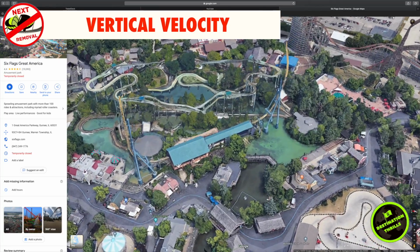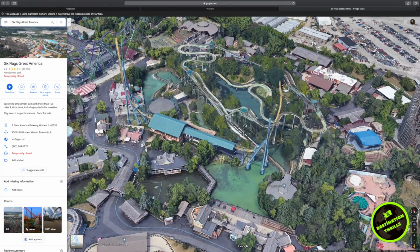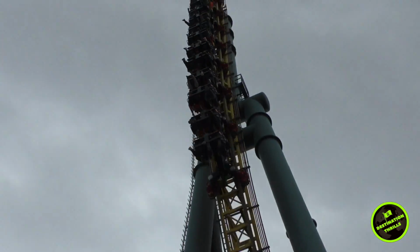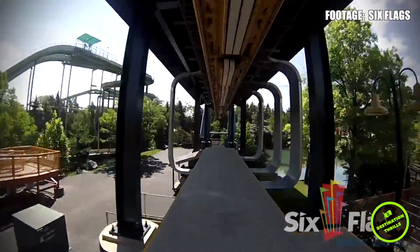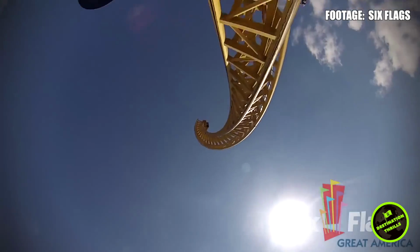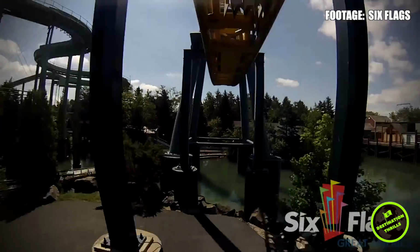You might remember back in 2017, Screamscape posted rumors that Six Flags was considering removing this coaster from the park, which actually kind of shocked me because Vertical Velocity was the park's only launch coaster. In fact, the coaster is so different from the rest of the coaster collection that I would imagine Great America would want to keep this around as long as possible.